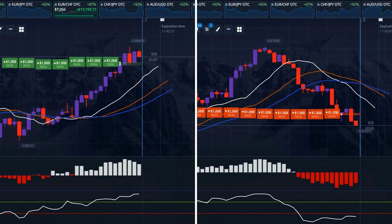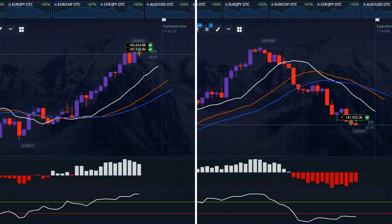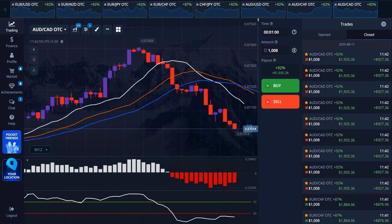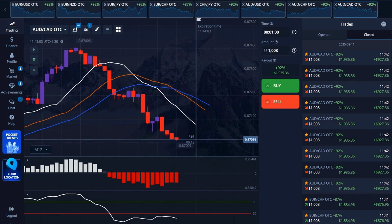Both OTC trades ended in profit. The buy trade closed above my entry point with a strong upward push. The sell trade closed well below my entry point, following the downtrend perfectly. A solid example of how triple confirmation works even in OTC market conditions.